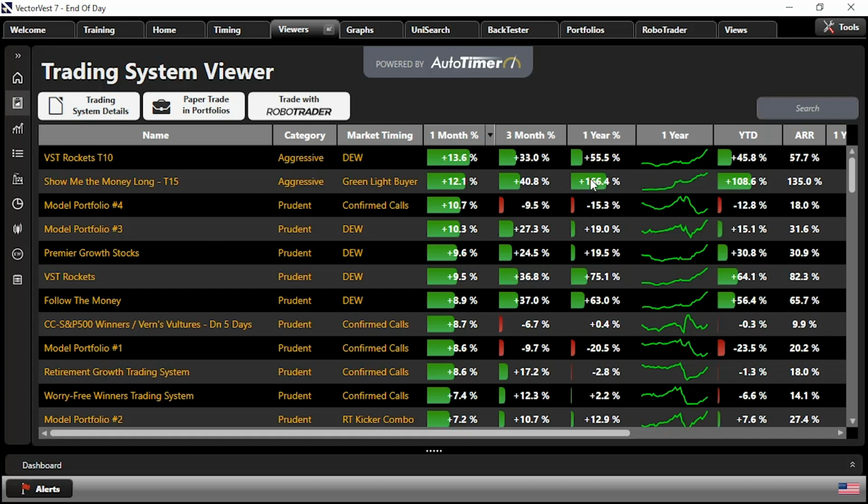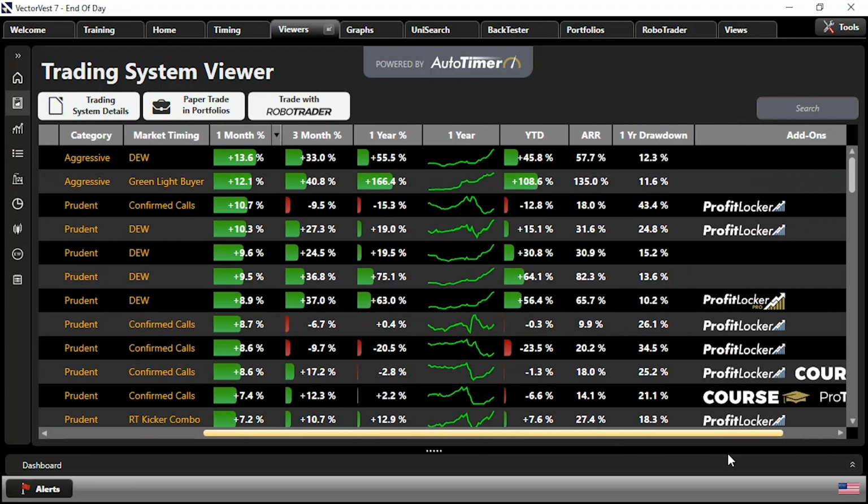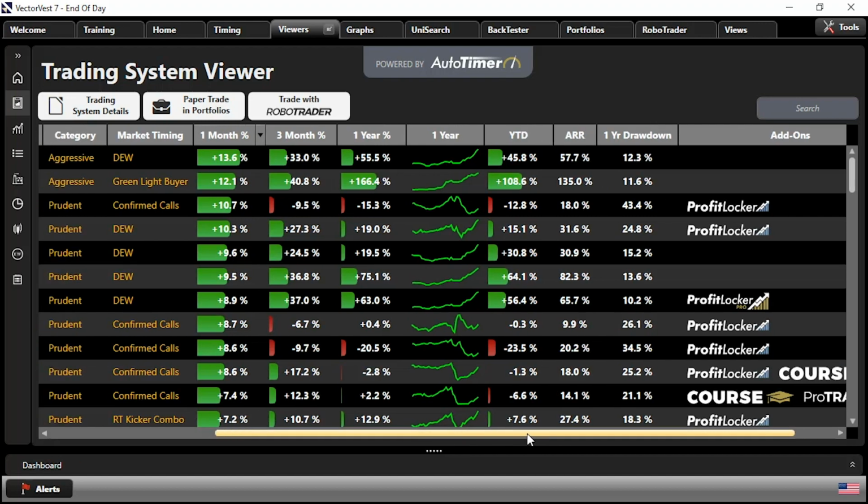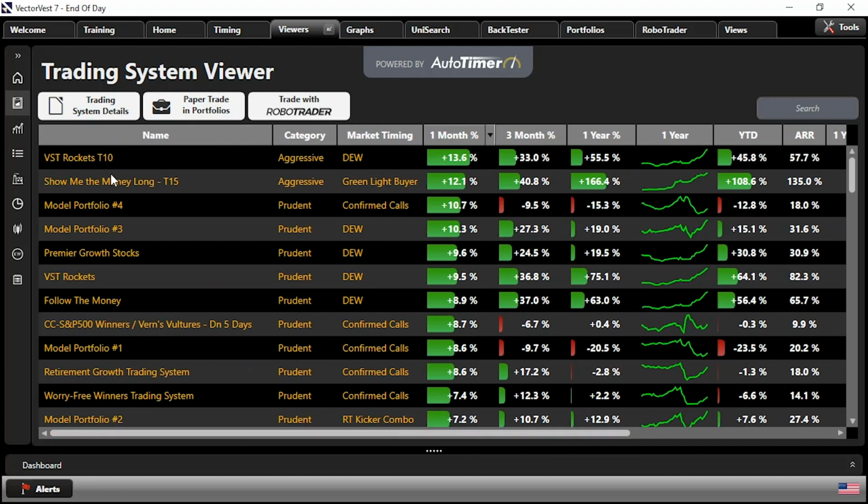If I continue scrolling to the right, then I notice Show Me the Money Long also has a 1-year drawdown of 11.6%, which is right in keeping with the 12.3% that we had for VST Rockets. So these are performing pretty closely. But I'm inclined to give the nod to Show Me the Money Long because of the better longer-term performance. So let's learn more about this trading system.